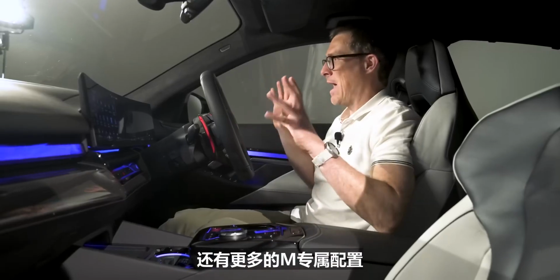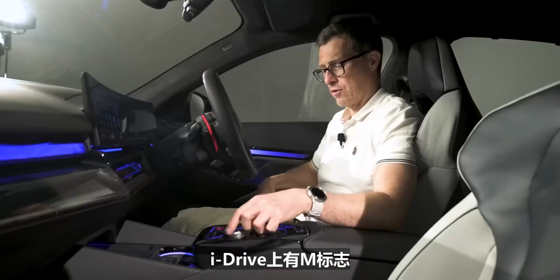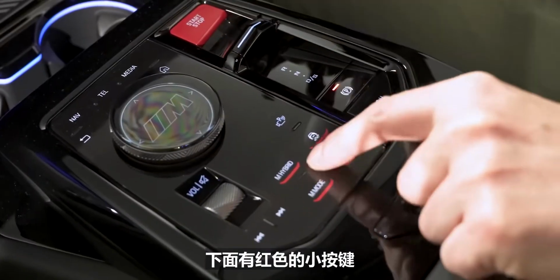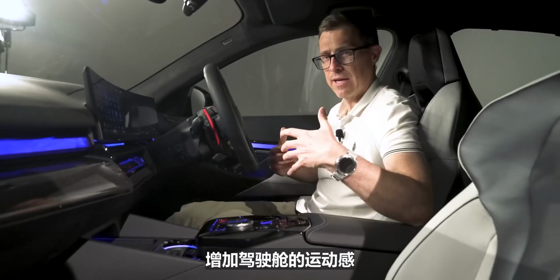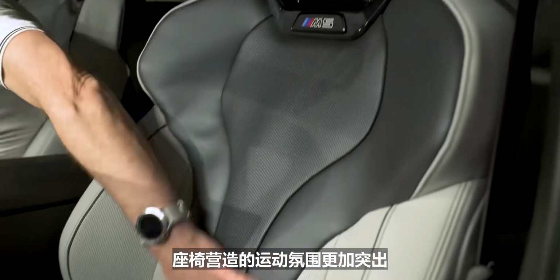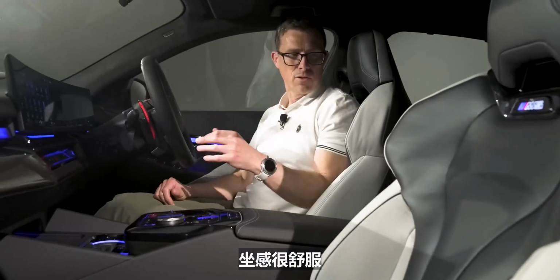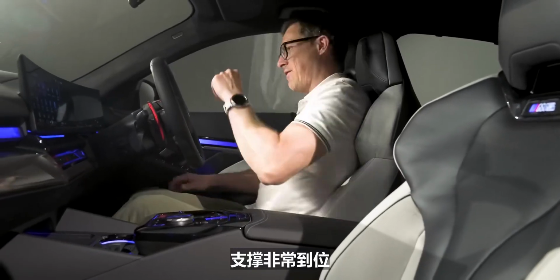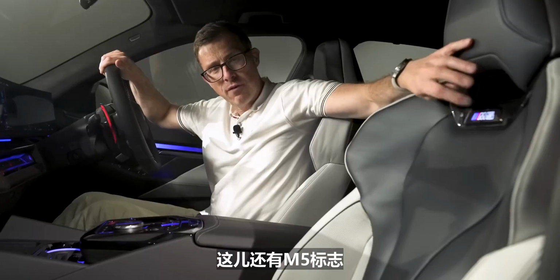Now there's loads of other M treatments going on in here. So we've got an M logo here on the iDrive controller. We've got a red starter button. We have red little icons down here to just increase the racy feel here in the cabin. That is highlighted more so though by these sport seats. So you get merino leather as standard, and they do feel nice and comfortable, yet fairly body hugging. And of course you have the illumination of the M5 logo there.